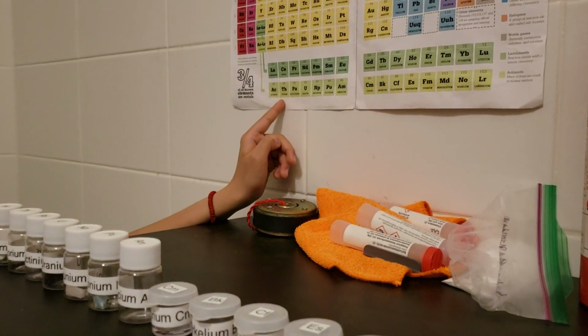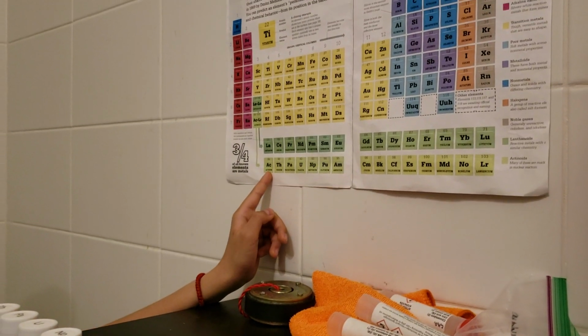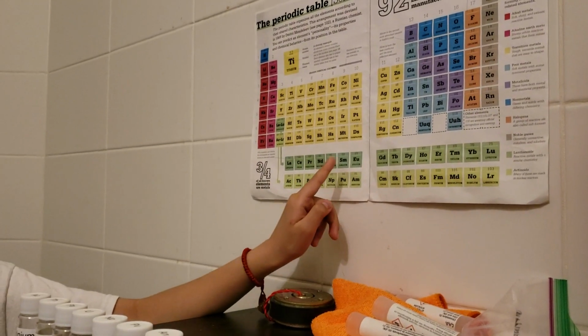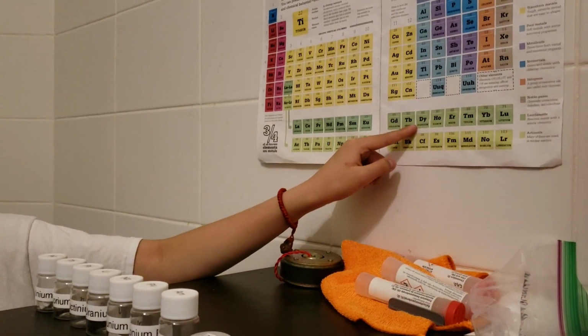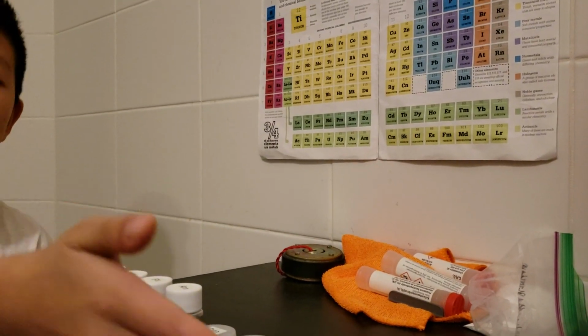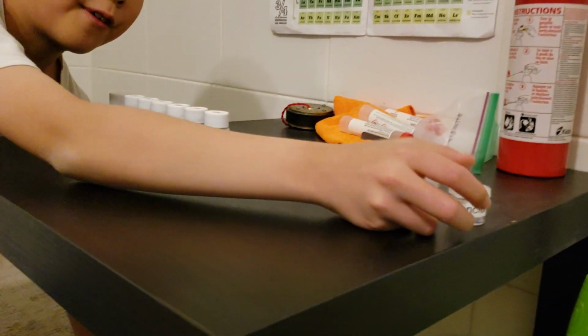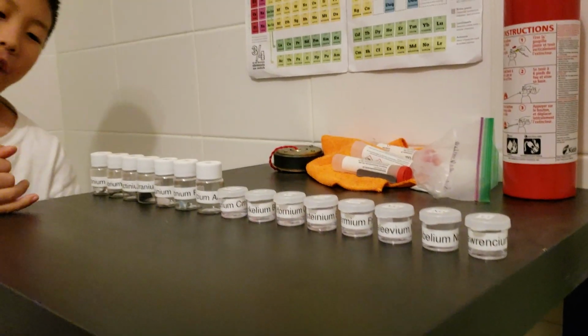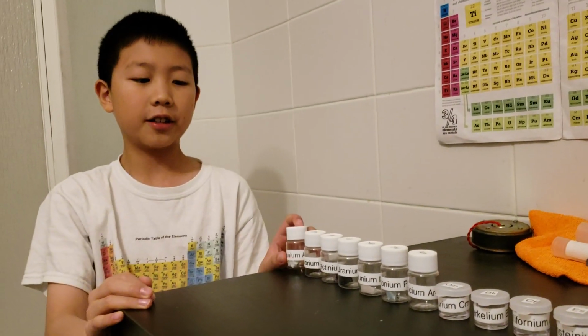I'm only moving on to the actinides because the lanthanides aren't complete yet, because I am missing this element, this one, this one, this one, this one, this one, this one, this one, and this one. So I thought we might have to skip to the actinides and then come back to the lanthanides another time. Unfortunately that's what it is, and I'll get started.